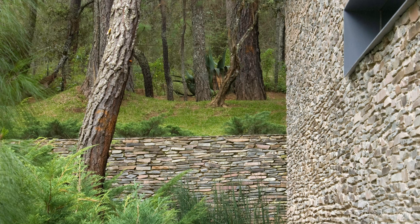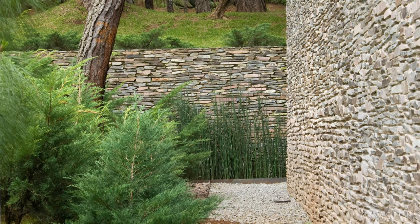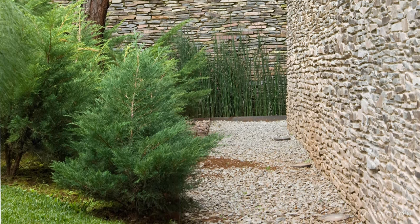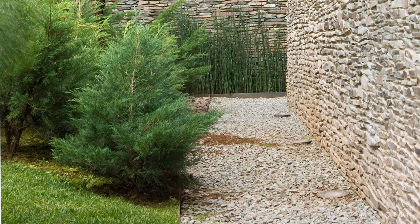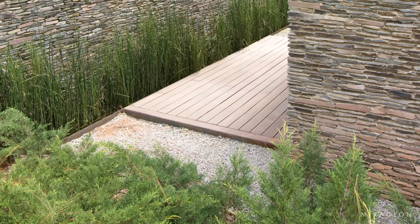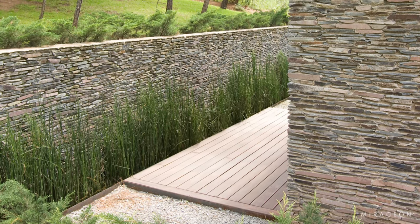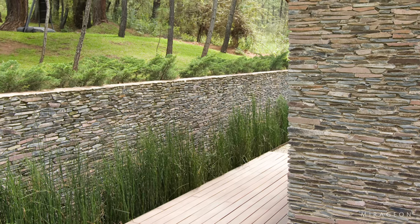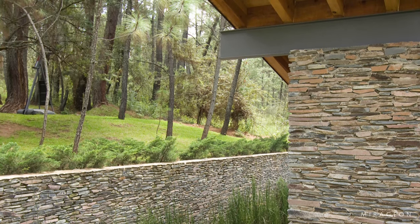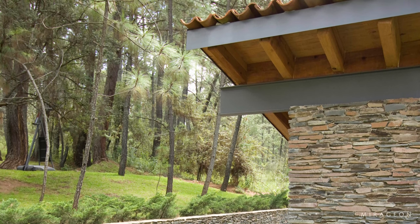Although sleek and contemporary in its overall aesthetic, the exterior also embraces texture in its surrounding elements. The same local stone used on the facade of the home is also used structurally to keep the landscape from collapsing toward the residence. The highly textured trunks of the surrounding trees blend beautifully with the stonework.